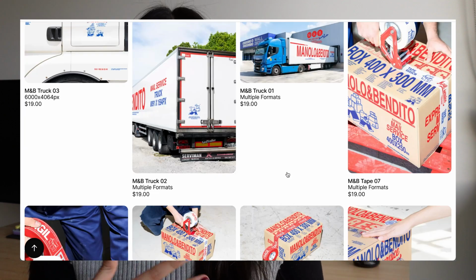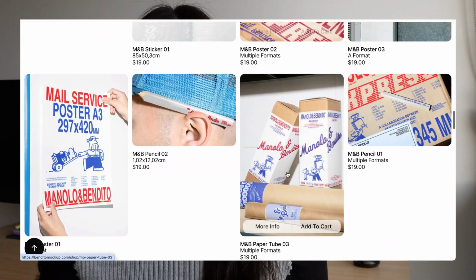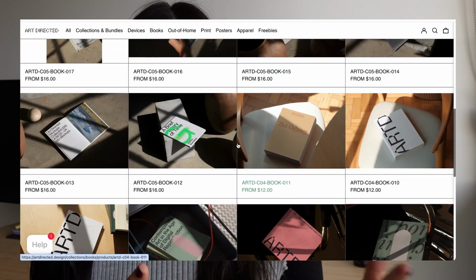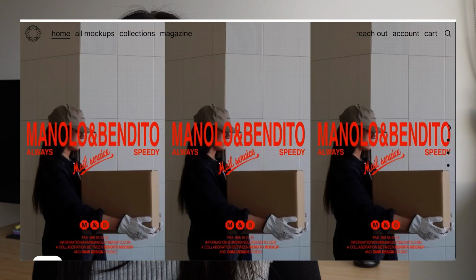So there are a few sites that I have found and love that are very specific and have a direction that they go, a studio style for mockups, but I love them because I think they are really high quality. They're paid, they cost money, but it can be worth it for your style, your business, whatever you're into. And I also have found some free ones on those sites as well when they release free options. And that is artdirected.design, Mockup Maison, and Bendito Mockup.